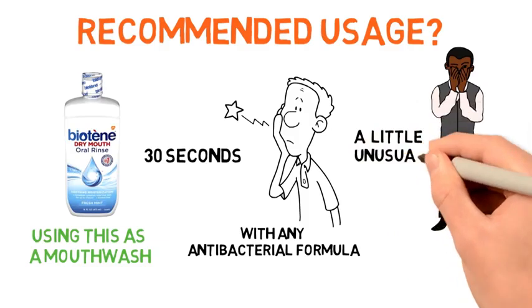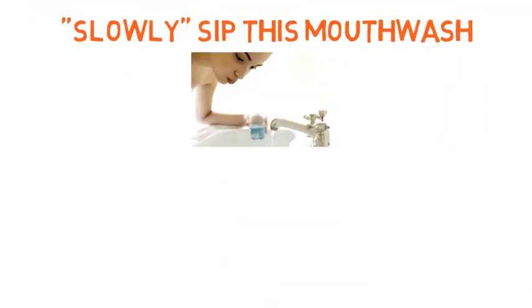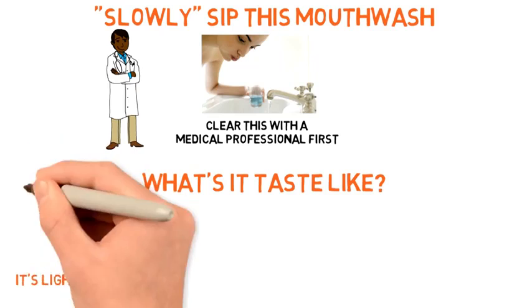But there's something a little unusual at play here. You can also slowly sip this mouthwash for an extremely dry throat. You should, however, clear this with a medical professional first. What's it taste like? It's lightly minty, not overpowering.